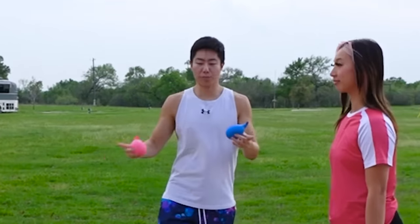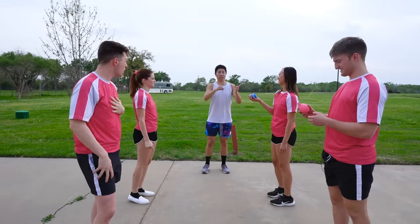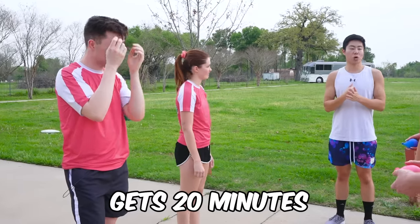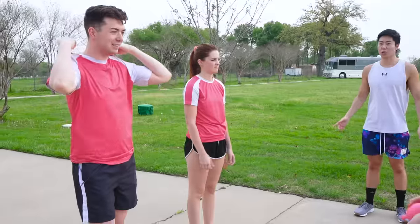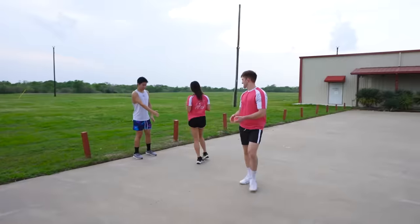Right, everyone stand across from your partners. Michelle, here is a cheese balloon. Jake, here is a cheese balloon. How this is gonna work is you guys will toss back and forth, and each time you will step further back. First team to drop it gets 20 minutes taken off the rest of their time, which is more than half of the time remaining. Are you ready? Go. Step back here. Toss. Step back.